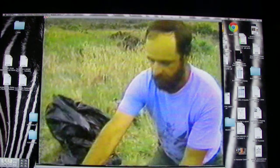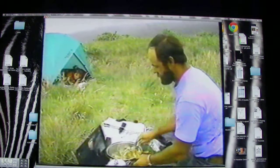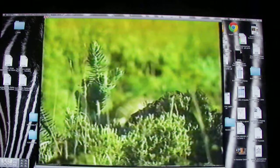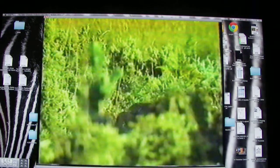Ted Rodriguez of Crater Bound meets us at Holua campsite and volunteers to do the cooking so others can collect thoughts and nurse saddle sores and blisters. Ted knows the sound of every bird in the crater. Here on these cliffs on this south wall is the primary nesting site for the largest population of uau in Hawaii, and that numbers up to about 500 pairs of uau. Also in this area is another endangered bird, the Hawaiian goose, the nene.